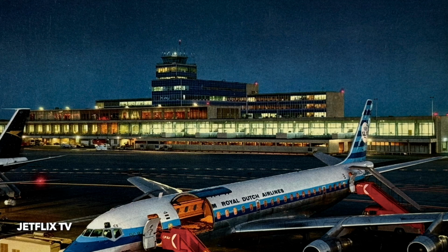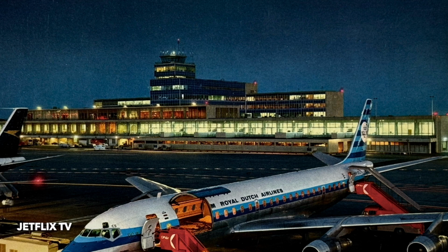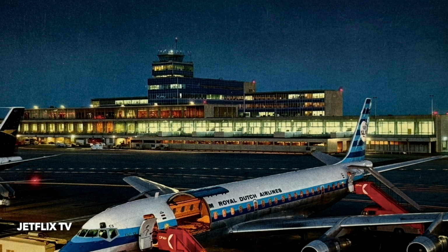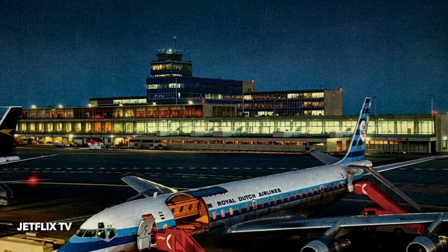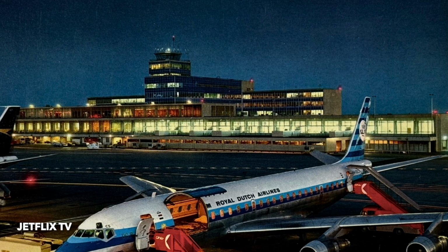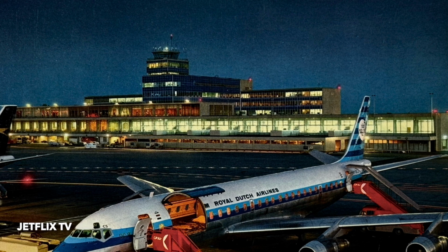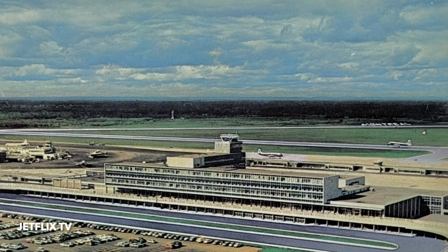Here we have a KLM DC-8-50 Combi, nosed into the Aero Key, being ground serviced by CP Air. We can see the CP Air ground service equipment, and the main deck cargo door is open, and the flight will be turned pretty quickly for the return sector back to Amsterdam. We also have a BOAC 707 nosed into the Aero Key as well. This is a gorgeous nighttime shot, taken during the Montreal Dorval Airport heyday of, I would say, the late 1960s, probably 69.